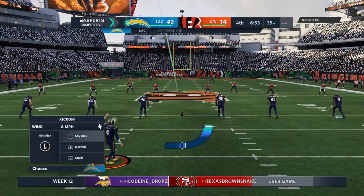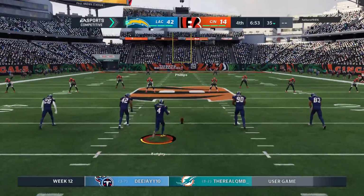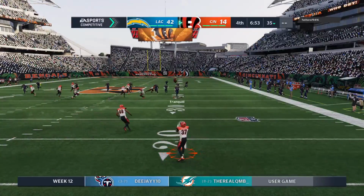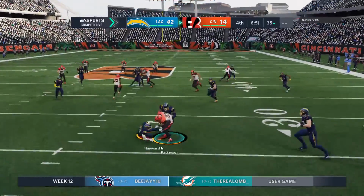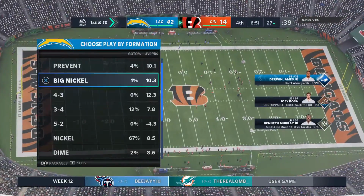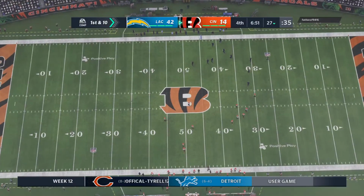Michael Badgley to kick off for the Chargers. Following the touchdown, Badgley out there to kick it away. A short kick taken at the 18. And they'll get him down inside the 30 at the 27-yard line.